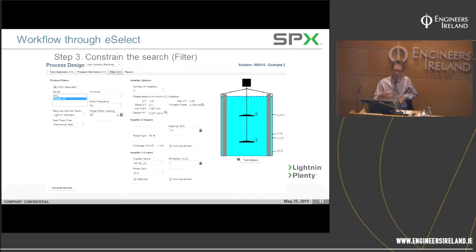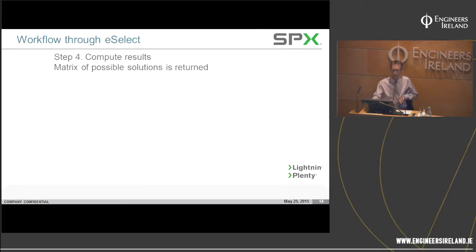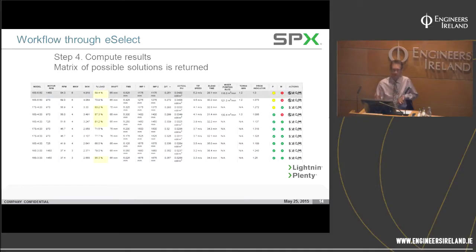So as we said before, based on the rheology, there are spacing rules, there are rules on impeller diameter. So it will push you to select the right number of impellers, and in some cases the right type of impeller to do the job that you're trying to do. And then basically you hit the compute button and it spits out a matrix of possible solutions, and that's important. So there's not just one right answer. There's several different answers, and it presents them in a way that you can hopefully fairly quickly home in on the one you want.